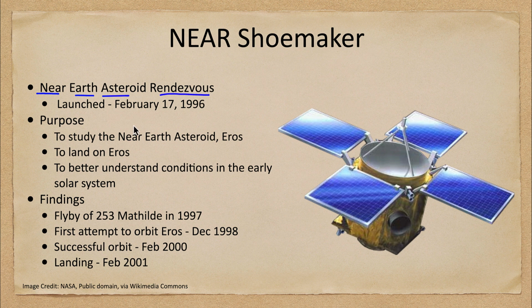Now the craft was launched in February of 1996. And its purpose was to do a number of different things. First of all, to study the near Earth asteroid known as Eros, and to land on Eros. And hopefully this would help us to better understand conditions in the early solar system.